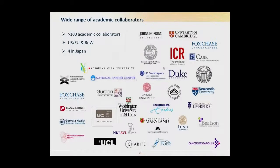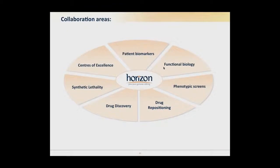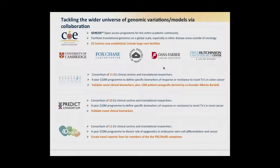So the next section is the work we do with our academic collaborators. We have a range of academic collaborators, over 100, and you can see there's a sample of them here on this particular slide, based essentially all over the world, and especially quite a few over in the Far East. Now we work with these groups across a range of different areas, and I'll go through each of these briefly. One of the ways we mainly work, though, is through our Centers of Excellence program, which I'll come on to later, so I can skip over that.